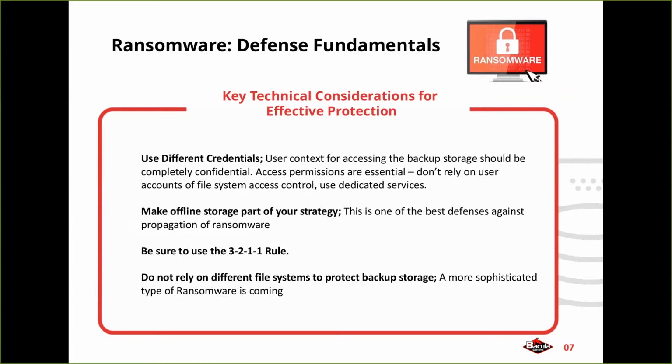One very common approach there was to make sure that, for example, you're using a non-Windows file system to store your Windows data on, because a Windows appliance may not be able to access those. But we recommend to not rely on that, simply because ransomware and the people working with ransomware and using that as a business are not stupid, and they know exactly what they are doing, and they are going to tackle those approaches as well. It's just a matter of time.